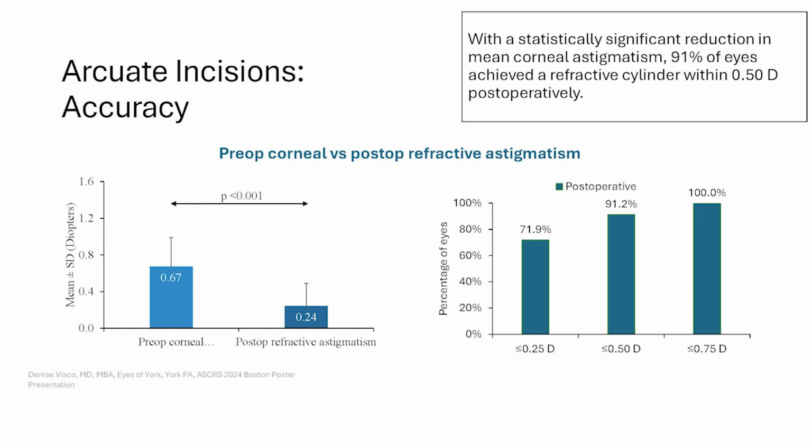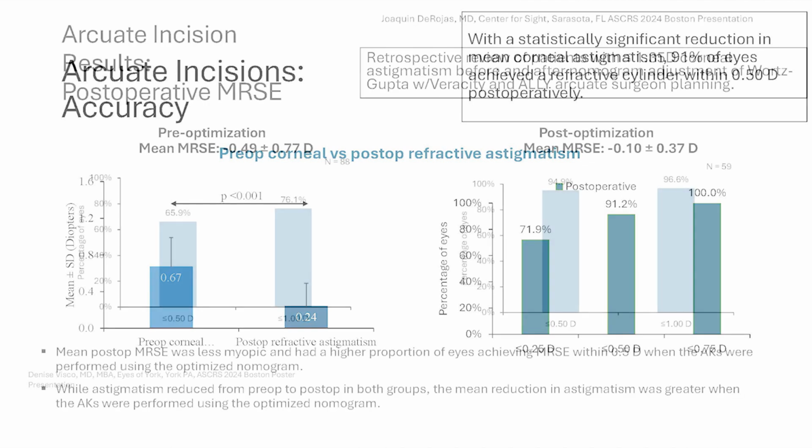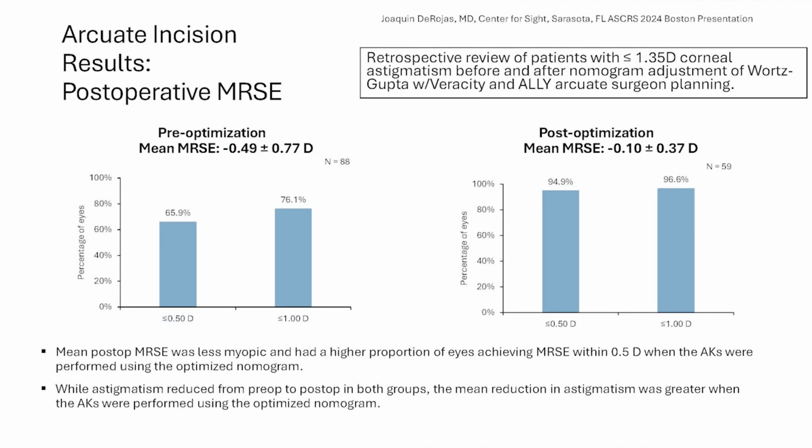So what are the accuracies? Here you can see on the left, pre-op cornea, just under 0.7 diopters, reduced to less than 1/4 diopter. Post-operative astigmatism, less than 1/2 diopter, 91%, 100% less than 3/4 of a diopter. So again, these are the sort of things that we can provide such a high level of confidence. And again, here is just simply a different study that shows these arcuate incisions produce significant reduction in astigmatism.